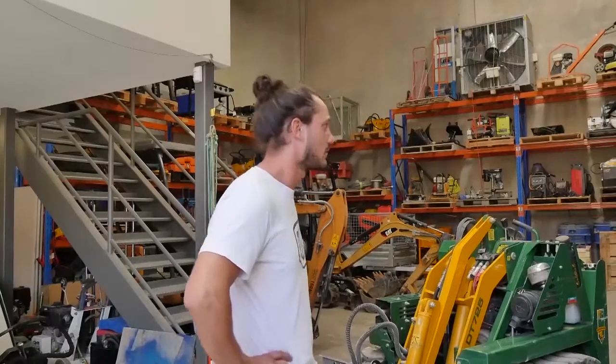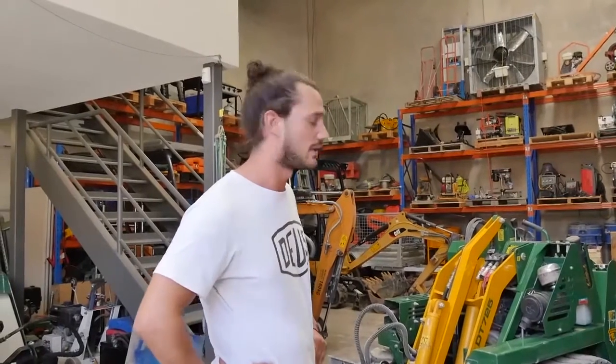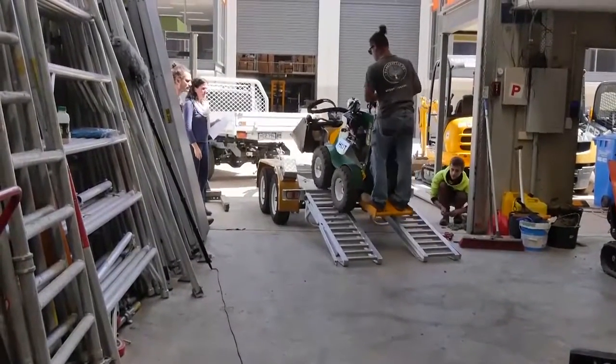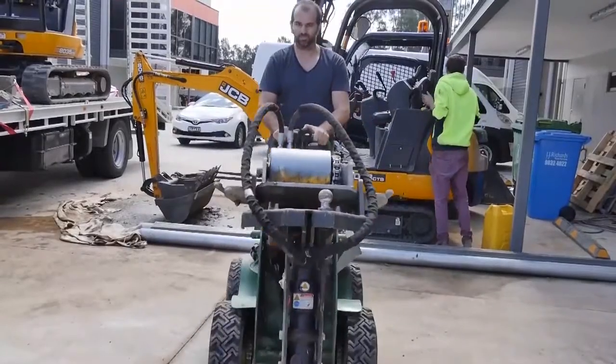All right, now I've got all the information I want. I think I would love this place to be like my mini garage. I think I might take that one, the mini dumper, and maybe just this little Dingo here just for some fun.